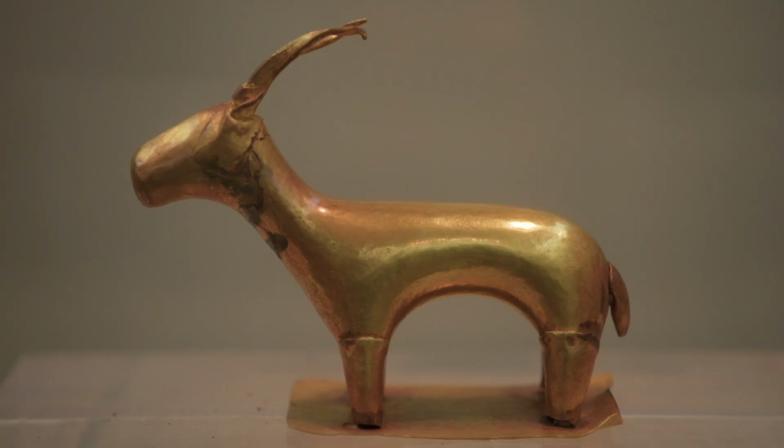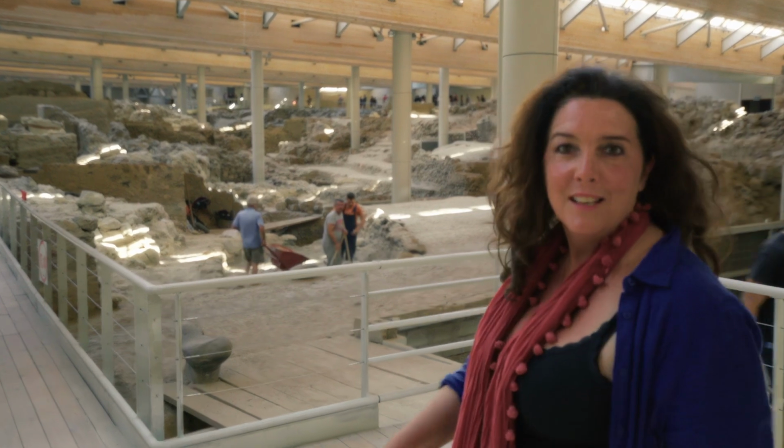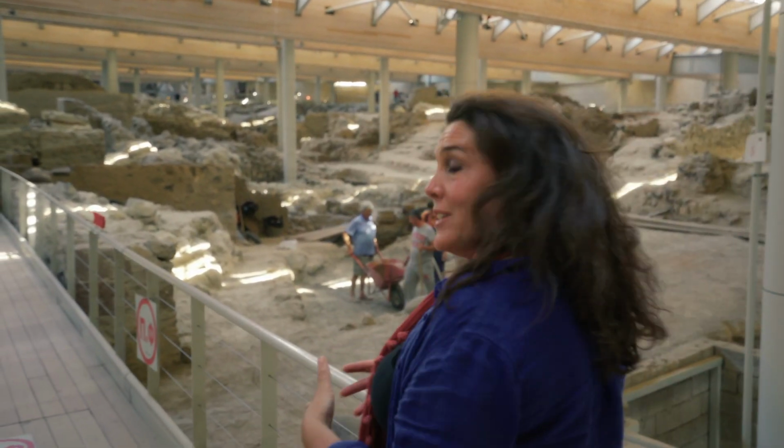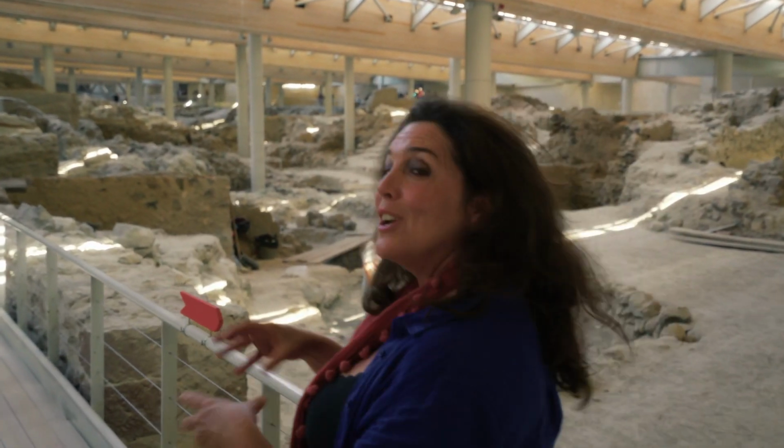volcano. This exquisite gold ibex, a breed of mountain goat mentioned in the Odyssey, has been found in the ruins. So far, only a fraction of the site has been excavated, and we now actually think it's 10 times bigger than we previously thought, and there are new archaeological excavations happening right now.